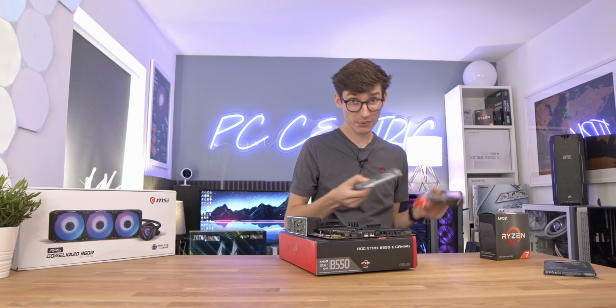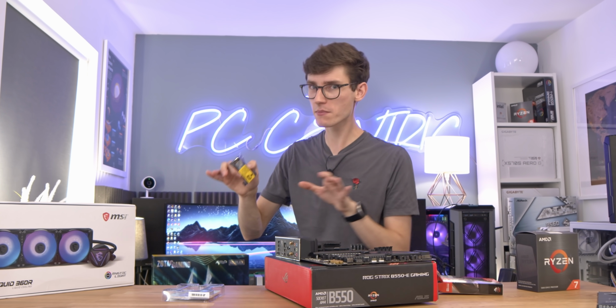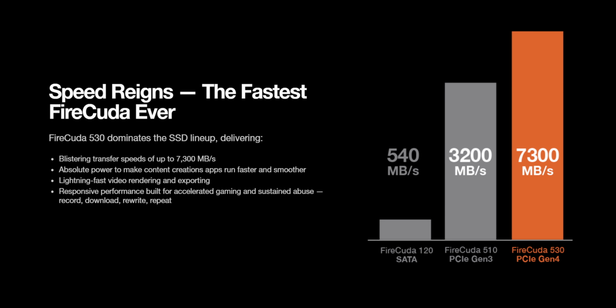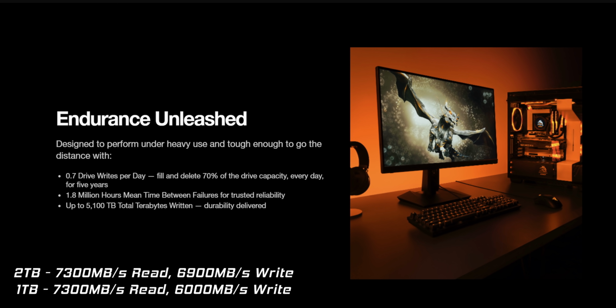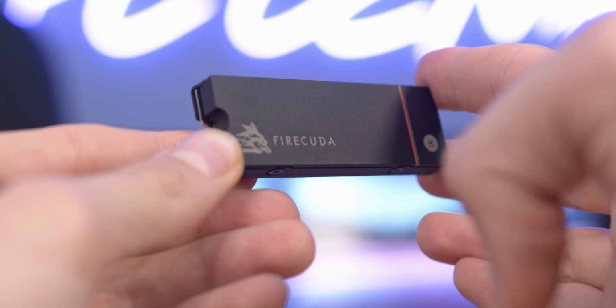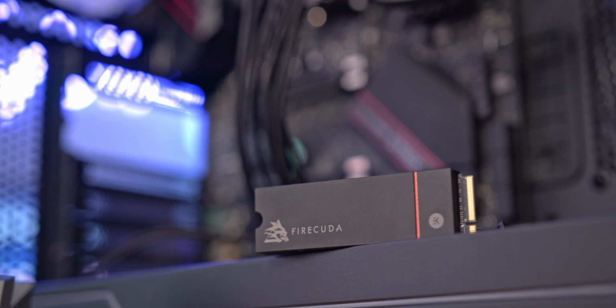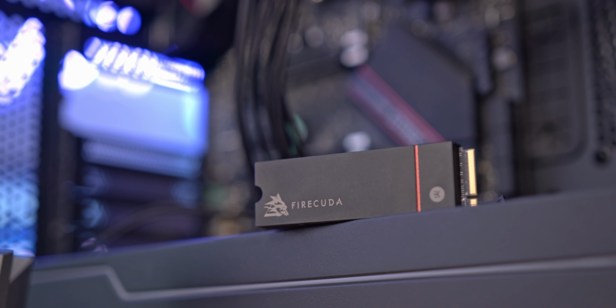The exact rated speed is going to vary a little bit depending on exactly which capacity that you go for, but all of them are stupidly fast, with this one being rated for 7,300 megabytes on the read and 6,900 on the write. That is insane. The block, or the heatsink on this, was actually made in partnership with EK. You get a 5-year limited warranty, 3 years of data recovery services, and some of the best read and write endurances in the game.